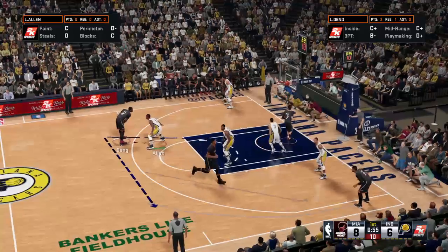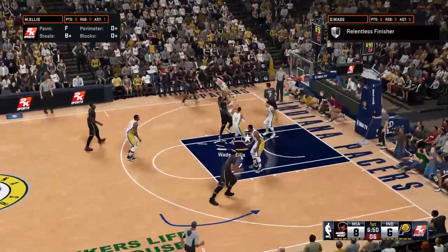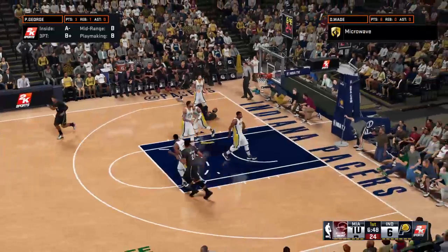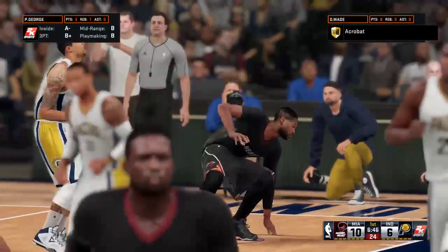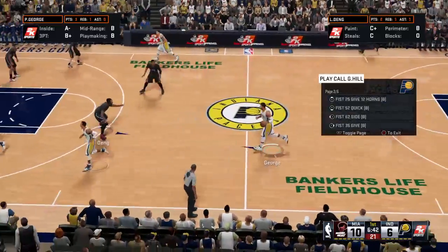Now here's Deng. Right side a screen. And it's Wade penetrating. That's good. Wade's got 8 points. He's been one of their more reliable options today, guys. I mean, his shooting has led them to this lead.